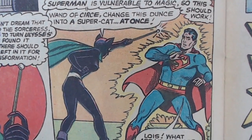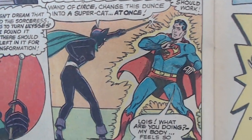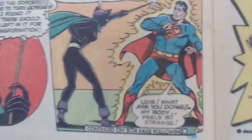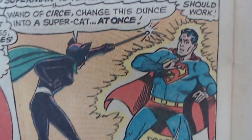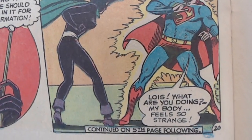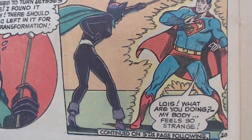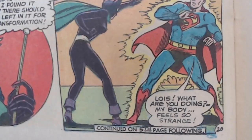Wand of Circe's, change this dunce into a super cat at once. Lois, what are you doing? Superman says. My body feels so strange. Oh no. Continue on fifth page following.